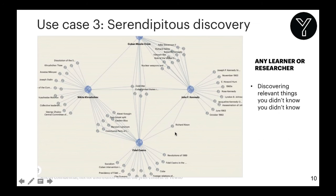And the third angle is really about serendipitous discovery. So as I said at the beginning, search is brilliant if you know what you're looking for, but very often you'll put in a search query and you'll get a list of tens of thousands, maybe hundreds of thousands, or even millions of results. So what a researcher then needs to do is to narrow down. And as you narrow down on your search and as you become more specific, you can guarantee that you won't find anything that you're not looking for.